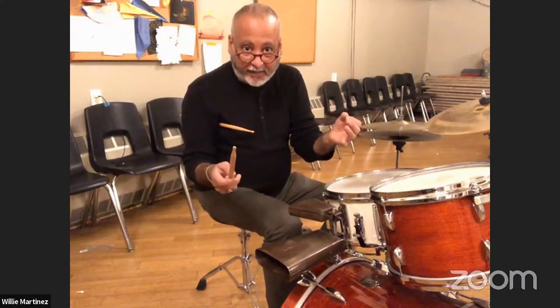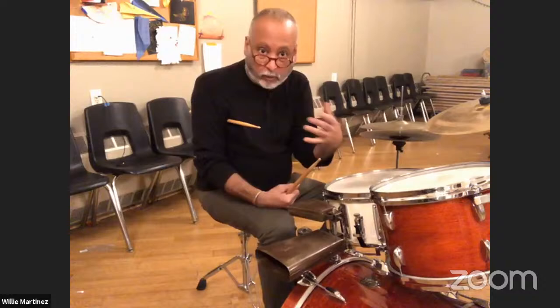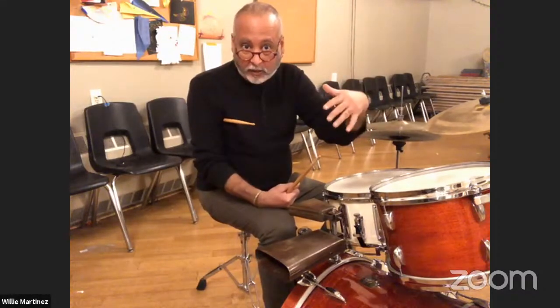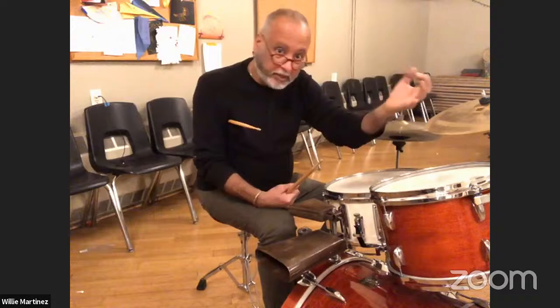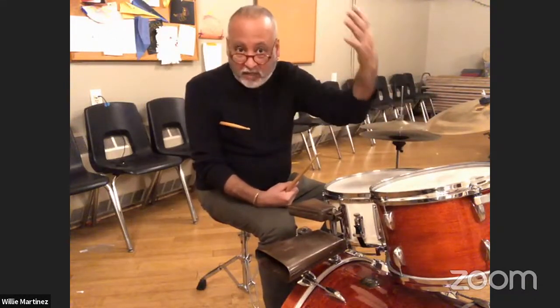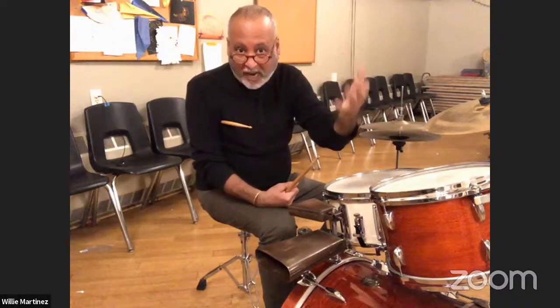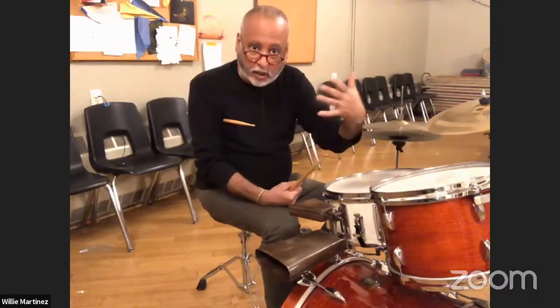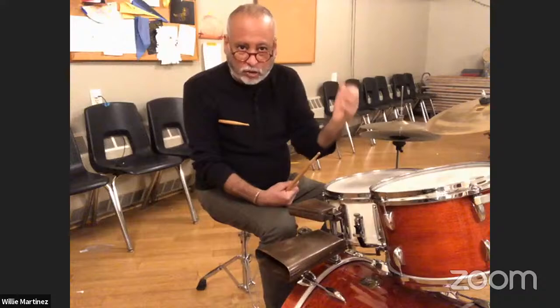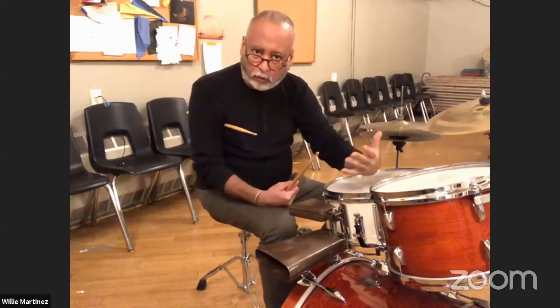Clave is kind of like a rhythmic clef. You know that in music, if you play a musical instrument like piano or guitar, there are musical keys that tell you what key a piece of music is in. It could be in F minor, it could be in G, it could be in C major, it could be in many different keys. The clave is also a type of key that allows the percussionist to know the rhythmic movement of the groove.